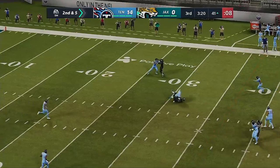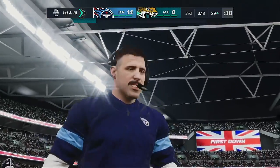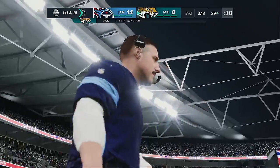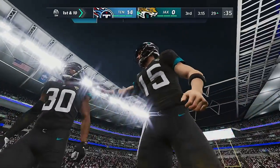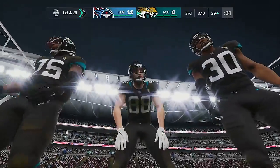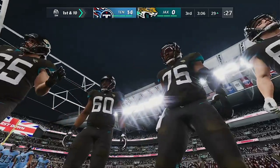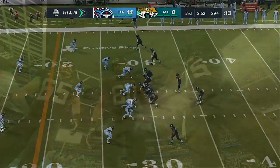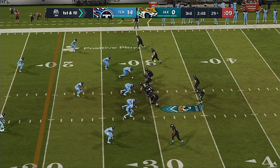Here's Minshew. Brought in here by Tyler Eifert. And he's going to have another first down as the tackle's made at the Titans' 29-yard line. They pick up 12 on the play there, and they move the chains. Still in search of their first touchdown of the game, but they're on the move, first and 10.